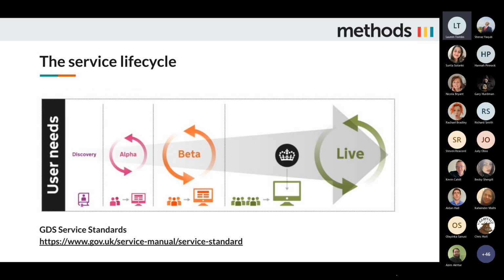Okay, and finally, what I just want to take you through before I hand over to Lisa, this is the service life cycle, which I think many of you may have heard across the council, and the different delivery phases that we go through when delivering digital services to meet user needs.